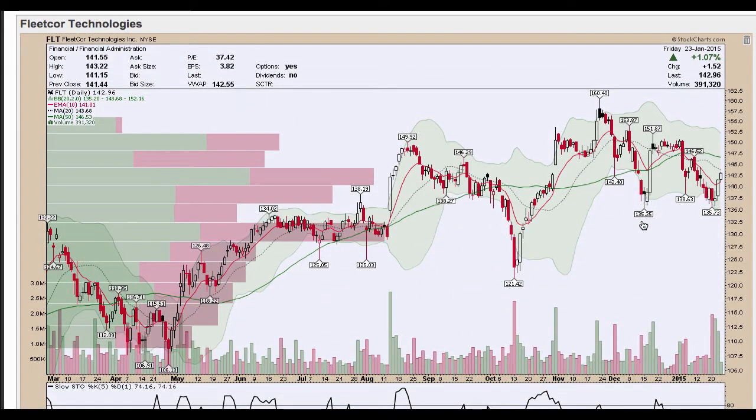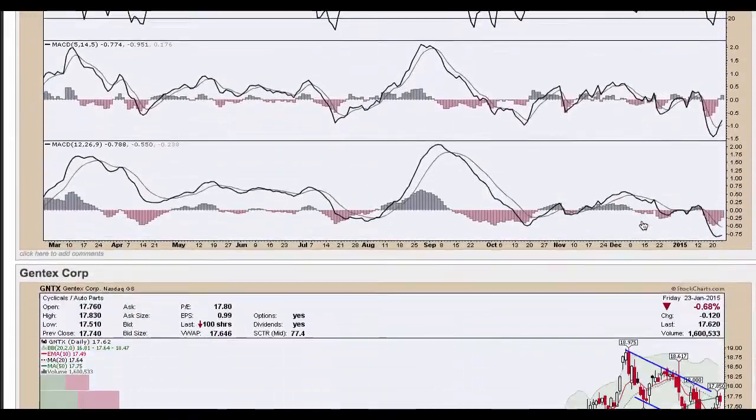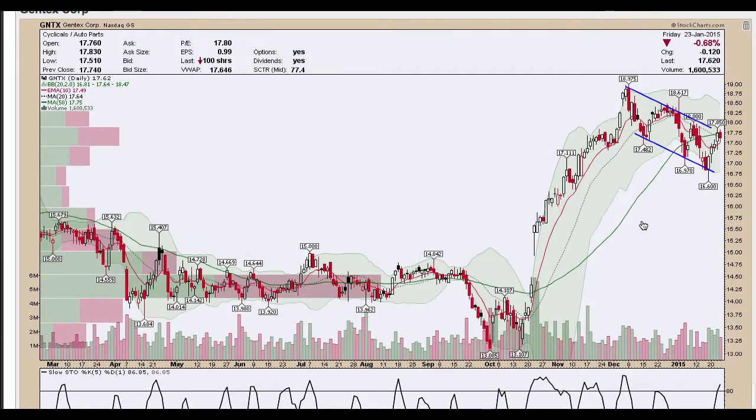FleetCor showing signs of moving higher. Foot Locker, so-so. It's a cyclical stock. Remember our comments about cyclicals versus staples. We could see that give us an early indication this week with that ratio indicator.